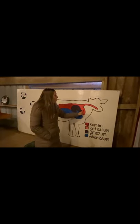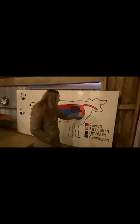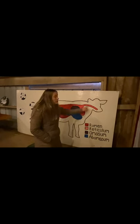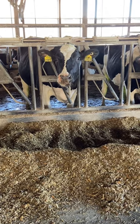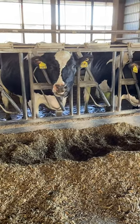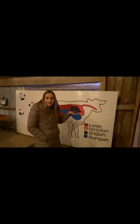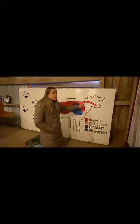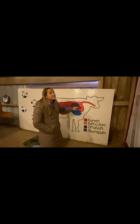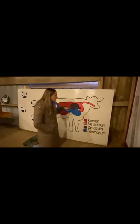The balls of cud are burped up and chewed, and burped up and chewed, up to 60 times. Have you ever seen a cow chewing its cud? After the cow burps up its cud and chews it 60 times, it can pass into the omasum.